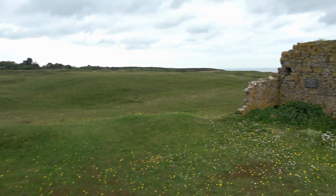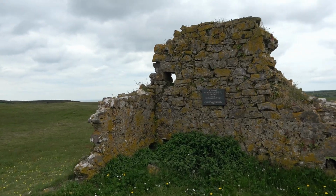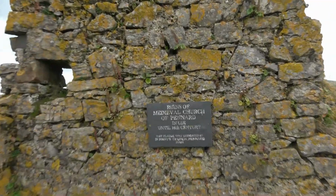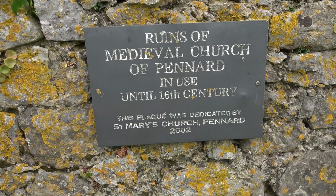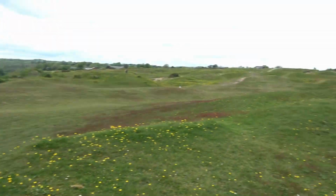This is the plaque, which is all about the actual structure itself, here at St Mary's Church, as you can see. Like so. There's a view of it looking out there.